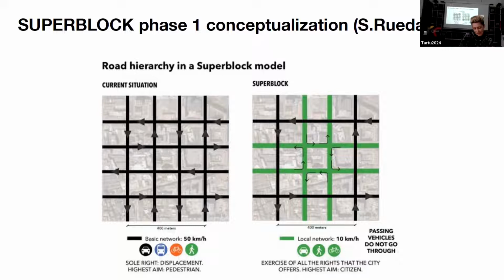So only resident cars and services are admitted at a low speed. And these 9 blocks measure more or less 500 square meters. So in the superblock, cars are not the owners of the street anymore.